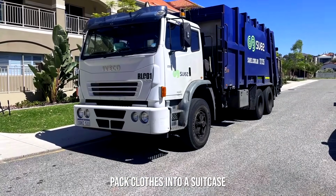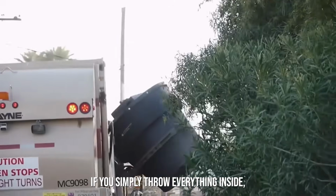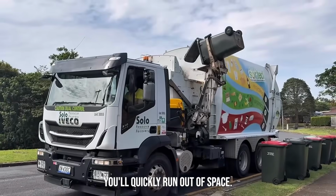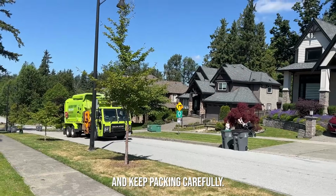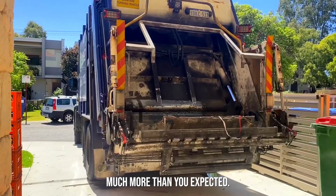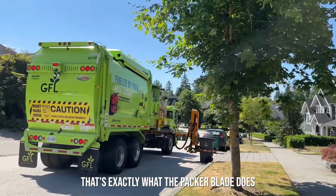Imagine trying to pack clothes into a suitcase before going on vacation. If you simply throw everything inside, you'll quickly run out of space. But if you press the clothes down, squeeze out the air, and keep packing carefully, suddenly the same suitcase can hold much more than you expected. That's exactly what the packer blade does.